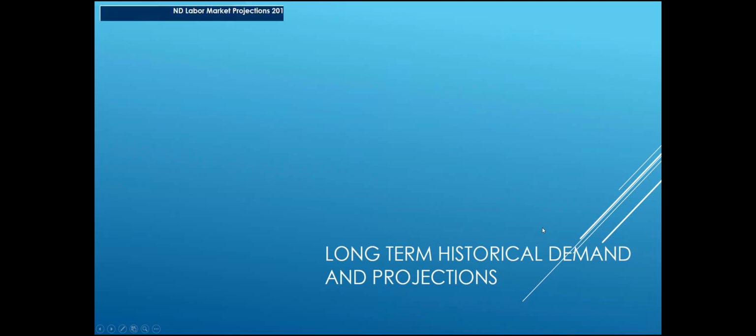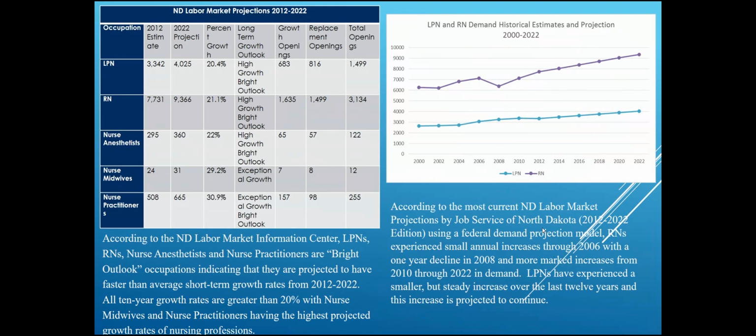As far as demand projections, again, I get this information from the Labor Market Information Center. I mentioned earlier that all of the different occupations are high growth, bright outlook occupations, and that's because they have quite a bit of growth. You'll see that through 2022, all of the nursing occupations have a growth of over 20%, with the highest being 30%. So the Labor Market Information Center is indicating that nurse practitioners in particular will grow by 30% over those 10 years. And if you look at historical demand estimates using the same source, you'll see that the RNs have gone up as well, and the LPNs have had a gentle, slight increase in the slope.